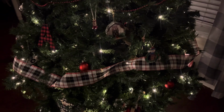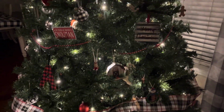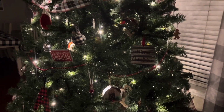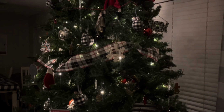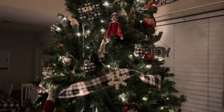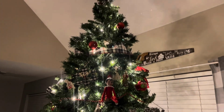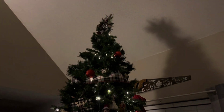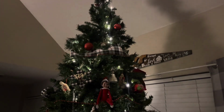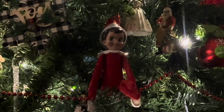And then that's the new ribbon that I switched it out for, which I like better. And that's the light setting that we decided on. We just like it simple, farmhouse looking, country. Who is that? Do I spy someone in the tree? Well, hello, Judy.